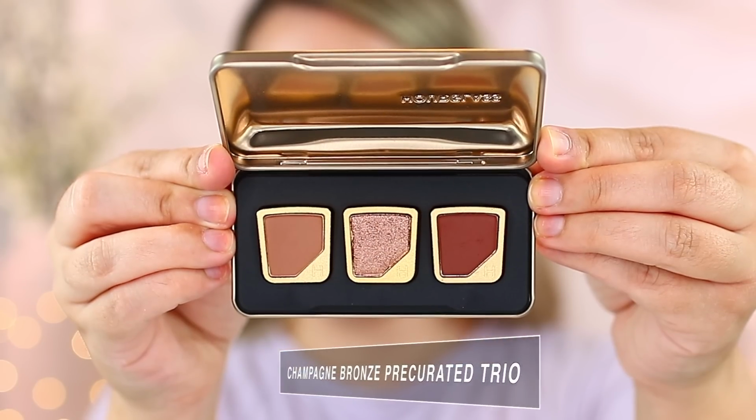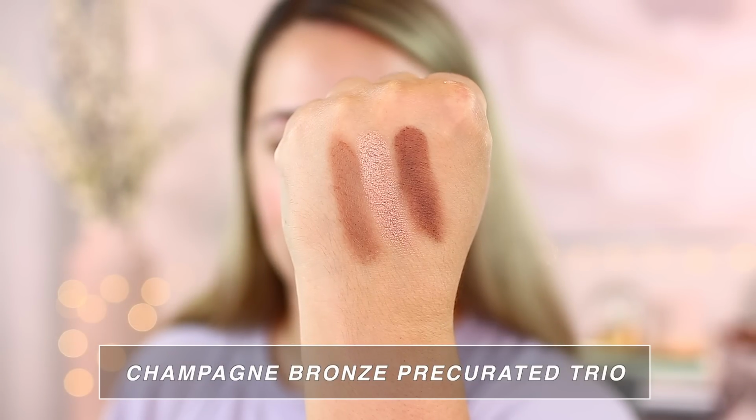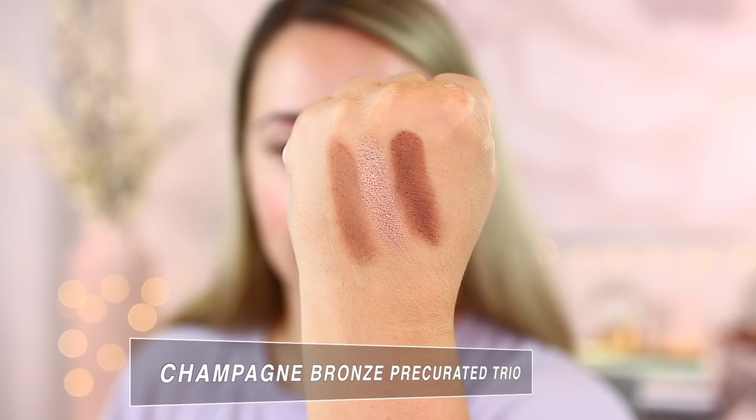This part of the palette here, like the black, has got to be the recycled plastic piece because it doesn't feel like tin to me. So that's just my guess. Champagne Bronze, that's the collection. It comes with two mattes and one metallic, like I said. The first matte in this palette is Koi. The second shade in this palette is Ion. And the third shade and the second matte is Arc.